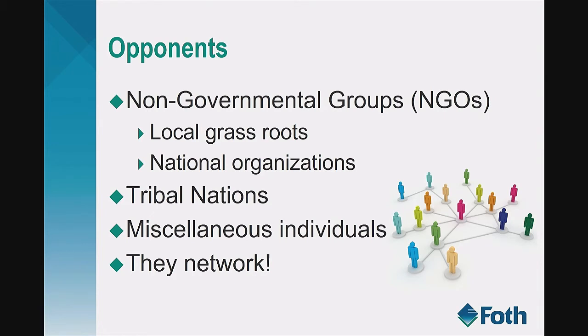So first, the opponents. No surprise here, opponents are typically non-governmental groups. Lots of environmental groups. They vary, of course, from local grassroots to national organizations. Litigation is very expensive for them as well, so the national organizations sometimes can network in and provide resources and sophisticated technical and legal help. The tribal nations generally fall on the opponents' side in the litigation case.